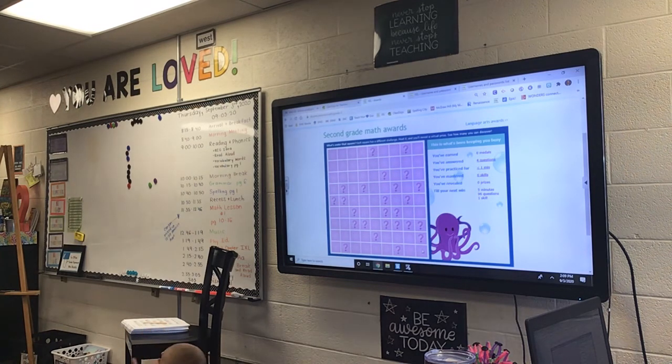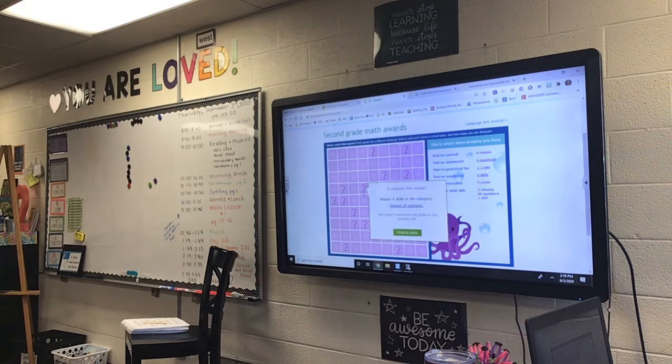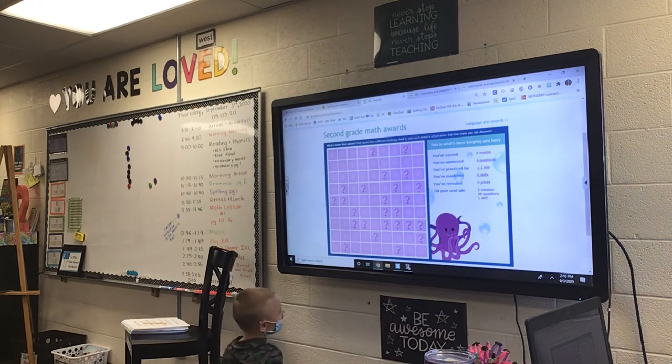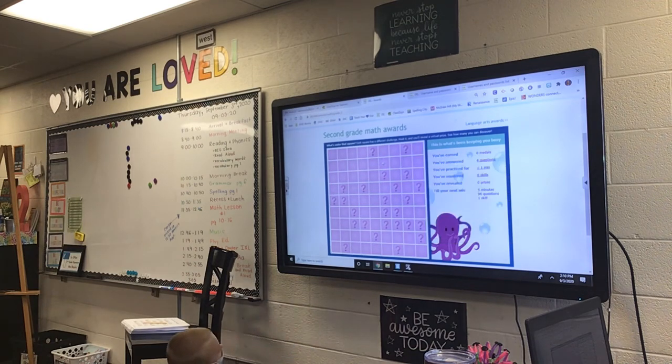Lewis, you can just do any square. The question marks tell you that you have to master that many skills in that area. So in this area is comparing and ordering. In order to get that square, that's what you have to answer. Only three skills. Yep, only three. This one might be names and numbers, multiplication, subtraction of three digits, units of measurement, so measuring. So that's what those question marks mean.